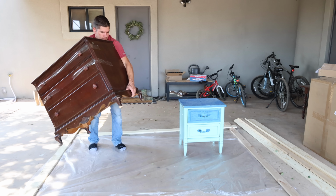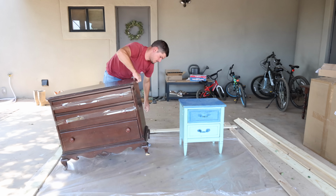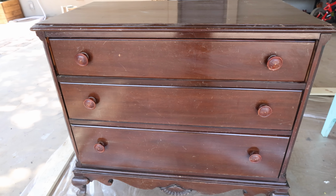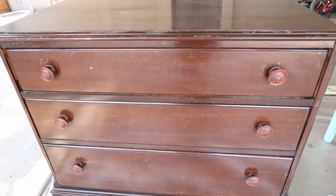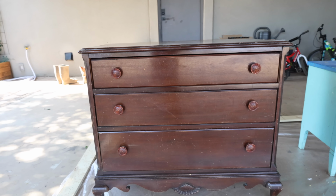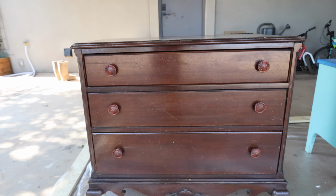Okay, so it's the next morning and we're going to work on two furniture makeovers. Like I had said at the beginning of this video, I did go in Goodwill on that shopping day and I found a couple of pieces of flip furniture. The only one I'll be doing in this video is that little blue side table, and then also this larger dresser I found on Facebook Marketplace.